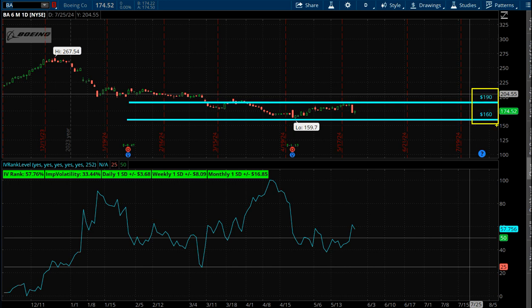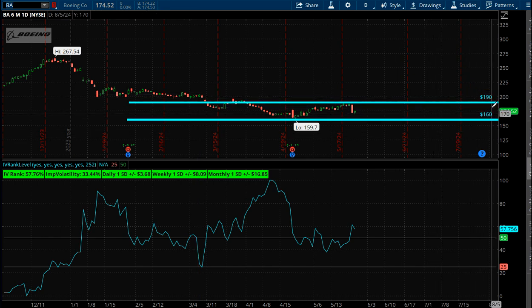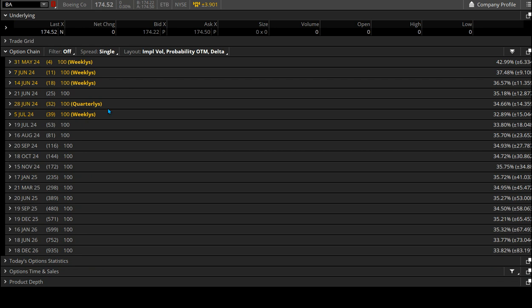You can see I put 160 and 190, and the reason I did this was to show you that essentially over the last few months the stock price has stayed in this range. Since back here on March 4th, almost 3 months, it's bounced around between 160 and 190. So if I'm looking to trade a range, why not go with the range it stayed in? Doesn't mean it's going to stay here for the next 45 days or so, but we have to make assumptions somewhere. So we'll go to the trade page. Remember 160, 190.